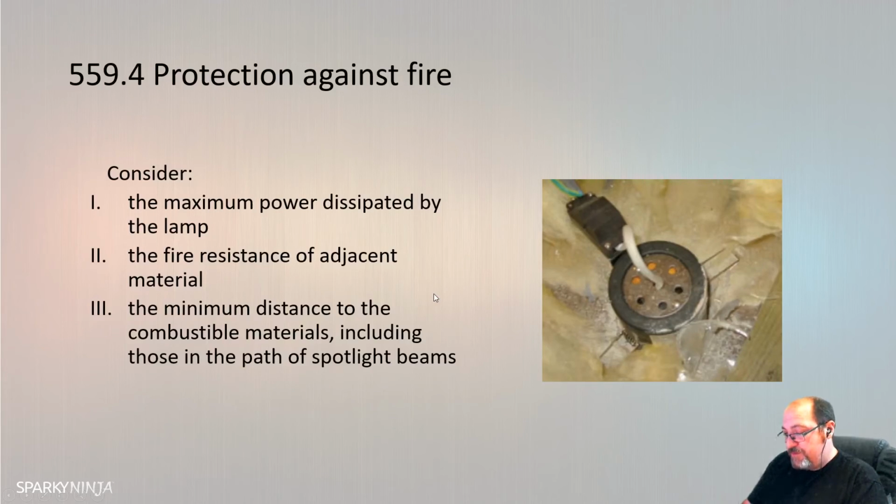We go to 559.4. Thermal effects. In the selection and erection of a luminaire, the thermal effects of radiant and convected energy on the surroundings will be taken into account, including the maximum permissible power dissipated by the lamp, the fire resistance of adjacent material, the minimum distance to combustible material, and the relevant markings on the luminaire. So we've got to remember that lighting gives off heat. We're going down the LED market a lot now, but we still use incandescent lighting a lot of the time. So we've always got to be aware of the heat that is accumulated from lighting and the combustible materials around them. Whenever you purchase a luminaire, the manufacturer's instructions must be followed, and those will dictate a clearance of the luminaire from the combustible materials around them.